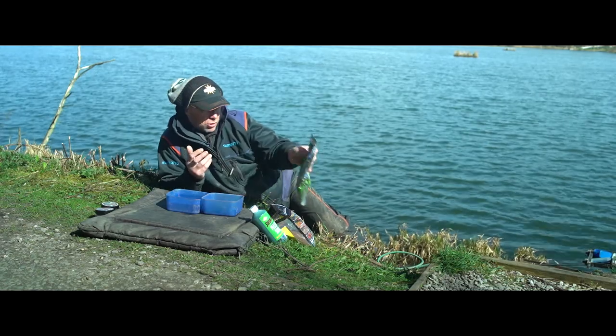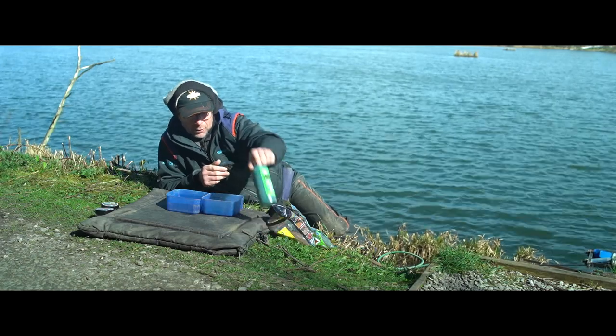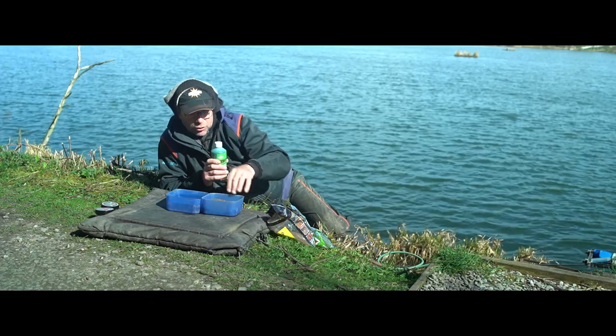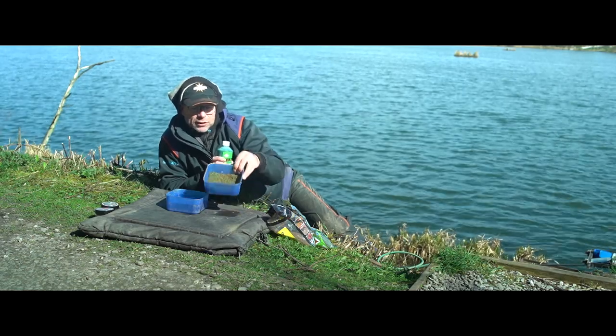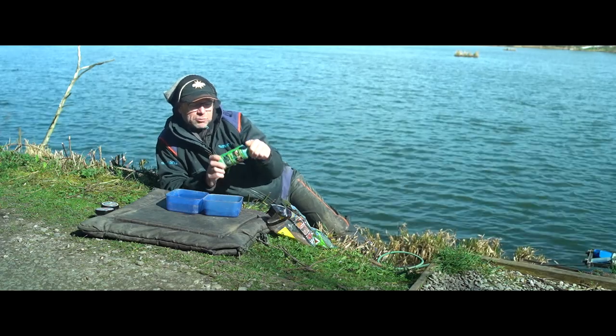So don't do too much. You don't need that much when you're just fishing a method feeder. So I've mixed the green 3 mils and the 2 mils together, you can see there. Now, what I also like to add is this Swim Stim pellet soak.